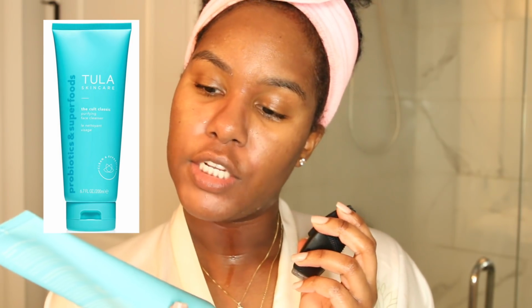So my last cleanse, I use a gel cleanser, and I use the TULA Probiotics and Superfoods Purifying Face Cleanser. But I like to take this on my Luna Foreo. This is the mini in black. I just like how sleek it is. I used to use a Clarisonic, but I prefer this because it doesn't carry bacteria and I don't have to keep changing out the brush. Because you know the Clarisonic, you have to change out the brush like every month and a half or something like that. It was just too much to keep up with. And that can also make you break out more if you're not changing the brush enough.